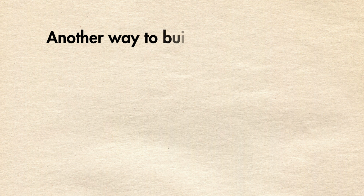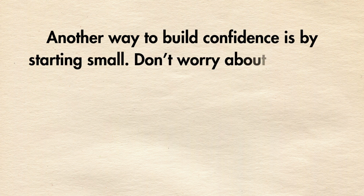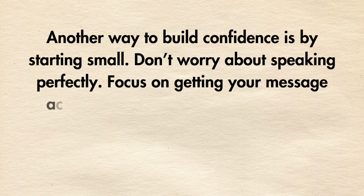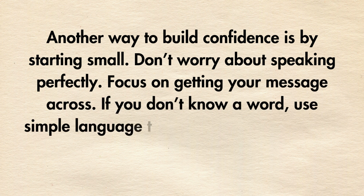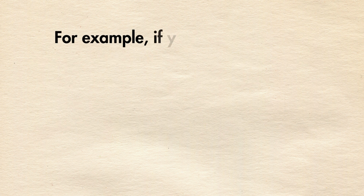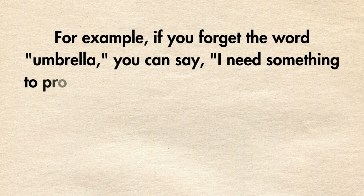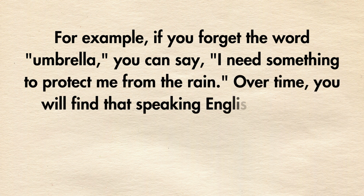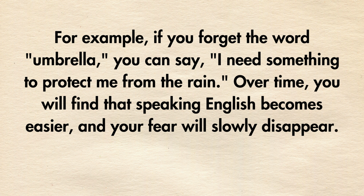Another way to build confidence is by starting small. Don't worry about speaking perfectly. Focus on getting your message across. If you don't know a word, use simple language to explain what you mean. For example, if you forget the word umbrella, you can say, I need something to protect me from the rain. Over time, you will find that speaking English becomes easier, and your fear will slowly disappear.